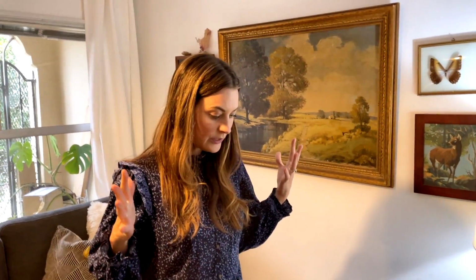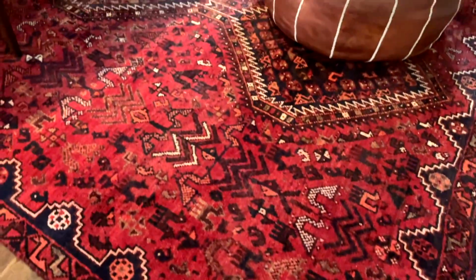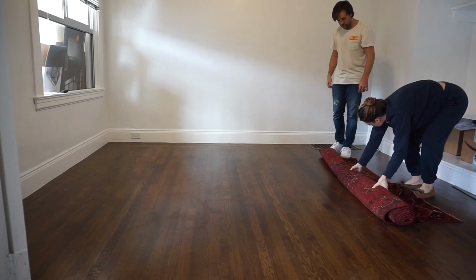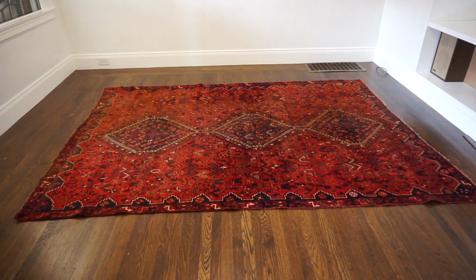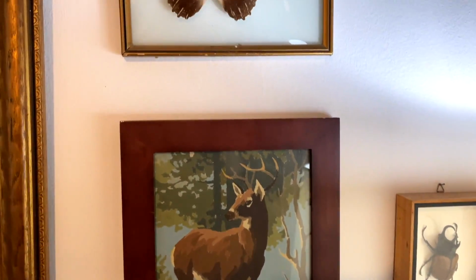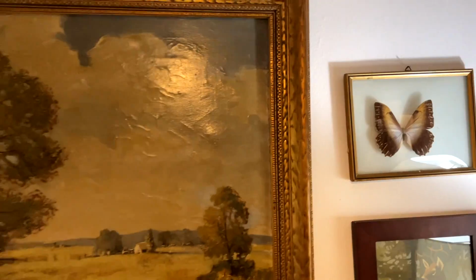Anyways, this whole room really kind of started with this rug. The rug we got, it was definitely an investment. It's vintage, I think from the 1920s from Afghanistan. We got it in a video. I'll link it for you guys if you want to see. I guess I just really like things that are nature inspired or bringing the outdoors in. So like plants, also these little butterfly things, animal paintings, just landscape stuff.